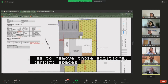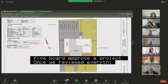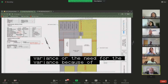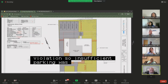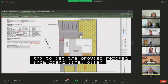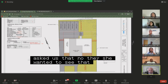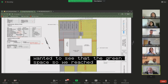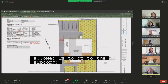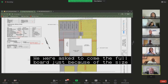The board approved the project. Once we reviewed everything, we noticed that created a new variance, or the need for a variance, because of a violation. So insufficient parking was now added. We came back to the board and tried to get the proviso removed through board final operative. I believe Ms. Betta Barada asked that she wanted to see the green space, so we reached out and tried to get the process expedited. The mayor's office allowed us to go to the subcommittee because it was a minor change that the board had asked for. At the subcommittee, we were asked to come to the full board just because of the size of the project. So that's what brings us back today.